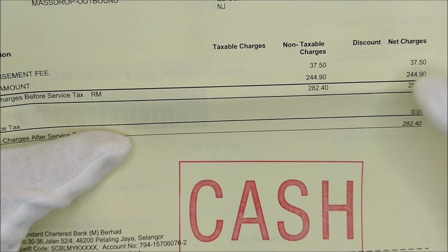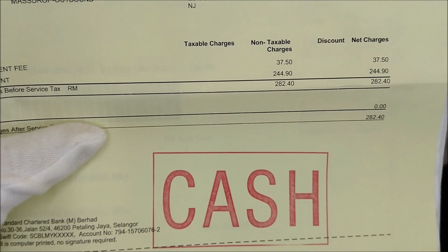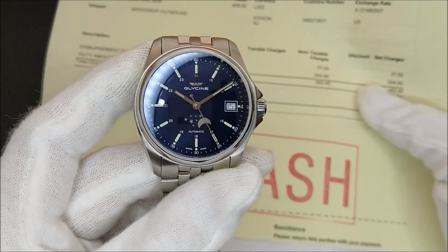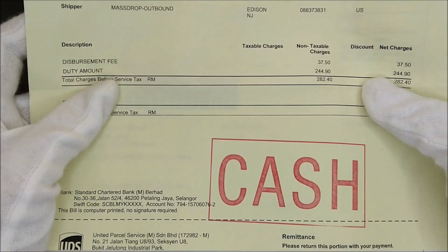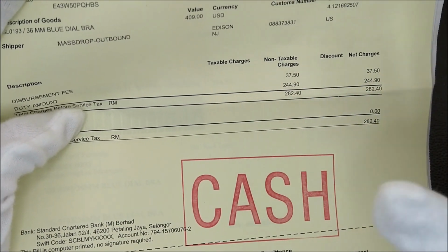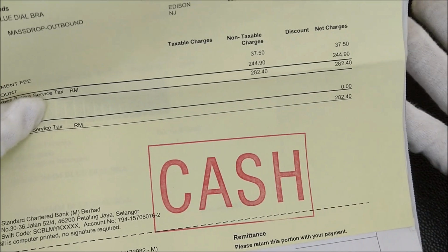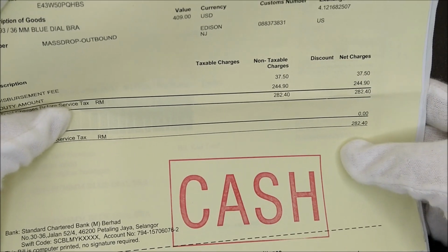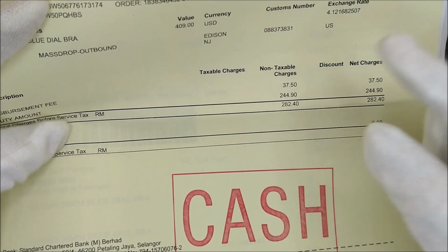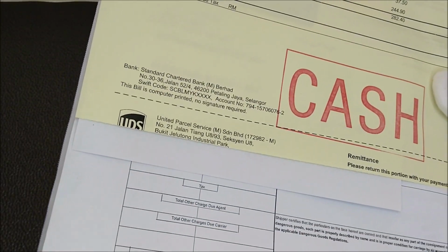So I ended up paying a lot more tax for this due to two mistakes from two parties. First is Massdrop. They declared the watch as a bra. So, yep, I guess I can put this on my chest now. And UPS, somehow they made a typo. I wasn't aware of the typo when I paid them with cash because I was in a hurry. I went there, I paid them and I collected the watch. I only realized later that I paid them more than I should have. And yep, this is how the story goes.